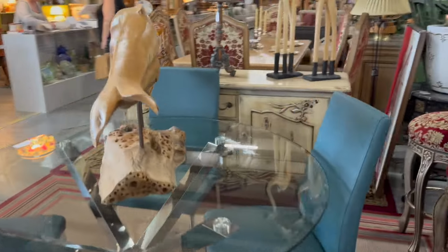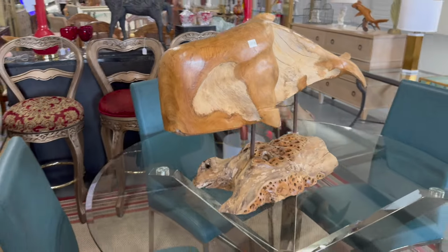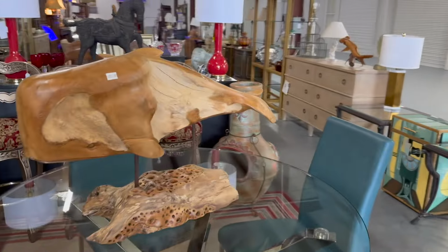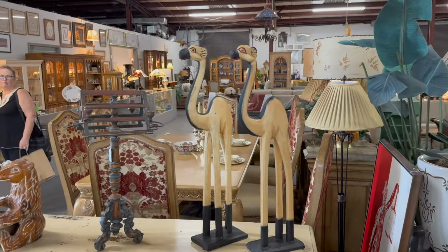Anyways, this right here, another one that I thought this would be a good Ohio piece. Wouldn't that look good at home? I like that. I'll check out the camels. The camels, a little bit different. There you go, a little bit different on the camels.